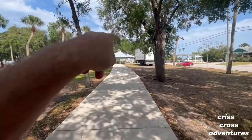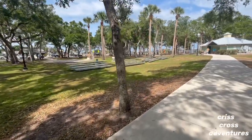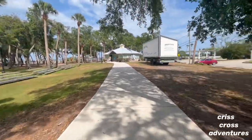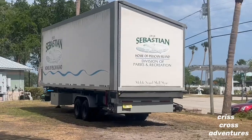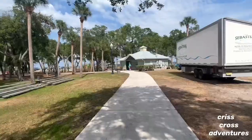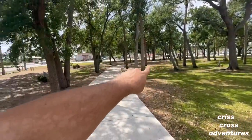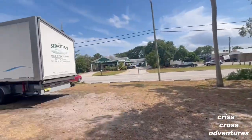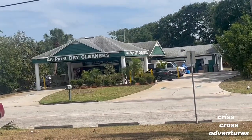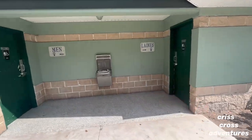All right guys, so the bathrooms are up here. You see these are like bleachers and stuff because they have a lot of events here, guys, believe it or not. And look, you get the Sebastian truck here just in case. There's the bathrooms. And yeah, it's a pretty chill spot. We entered from this area. There's the dry cleaners I was telling y'all about. They're coming up on the bathroom. Men to the left, ladies to the right.